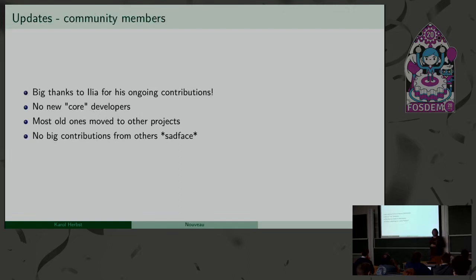We also have community members working on the Nouveau driver. I think the most present one is Ilia, who is doing a lot of, well, maybe not a lot, but quite some OpenGL stuff. He's implementing some new extensions, fixing random issues. He's also working on some display-related stuff. But yeah, big thanks to him, because he's still working on the Nouveau driver.